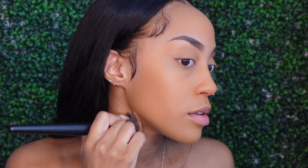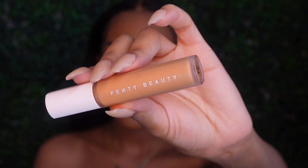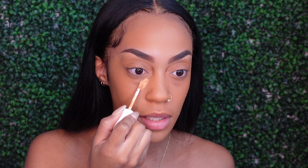This side, let me actually blend this out a little bit more. So far everything is looking pretty identical in my opinion. What do you think? The next order of business would be to conceal. So being that I already concealed the side underneath my makeup, I'm just gonna go in with my Fenty Beauty concealer in the color 340. Like I told you guys earlier, usually I would go in with both, but I don't find it to be necessary.